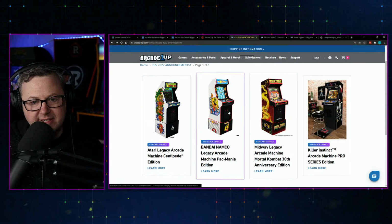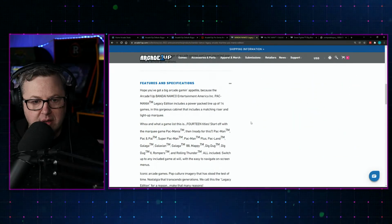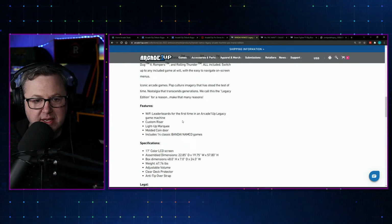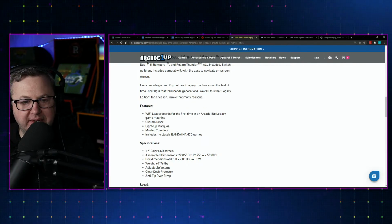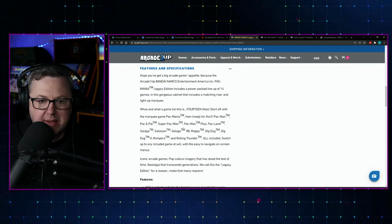Well, this is a pretty exciting day. Let's look at the Bandai Namco. So we're going to get Pac-Mania. Now, this one's cool. It says Wi-Fi leaderboard for the first time on the Atari Legacy, but on the other article, it was saying that you could have live gameplay, but maybe that's only for the MK. Okay, 14 classic games. Let's see what games it comes with.